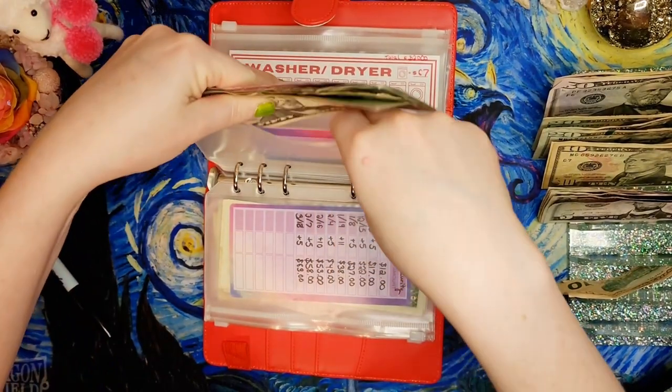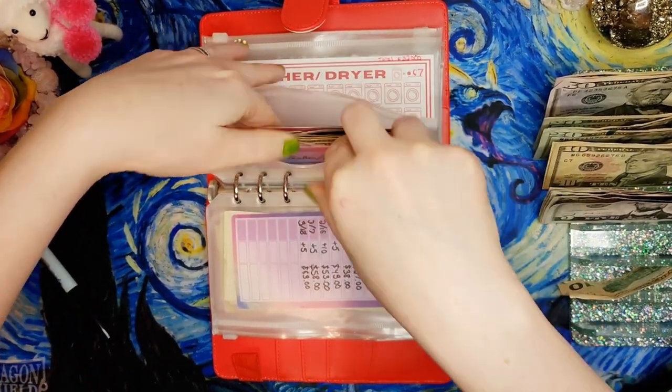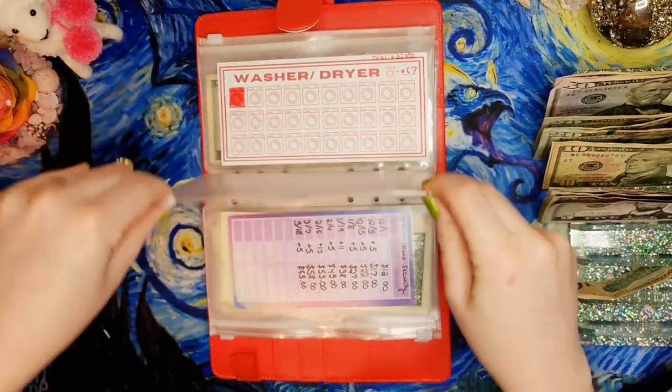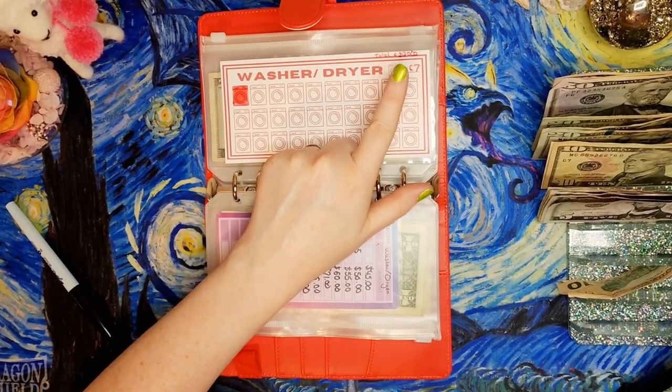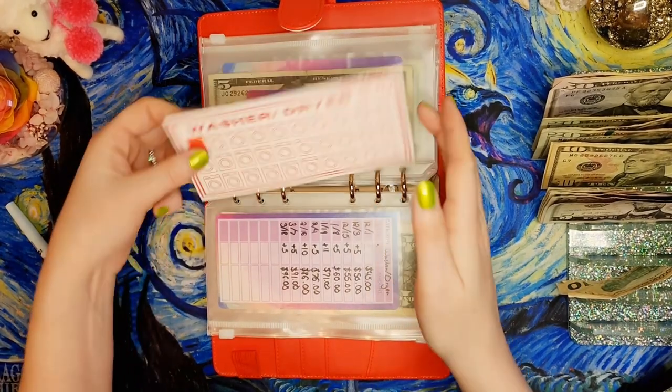I have a colorable for the washer dryer fund, but get in there. And smudge it. No, I didn't. Yay! We can't color this in until we have $134, and we're close, 96, but not quite.